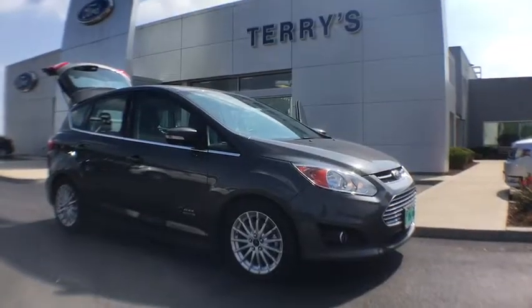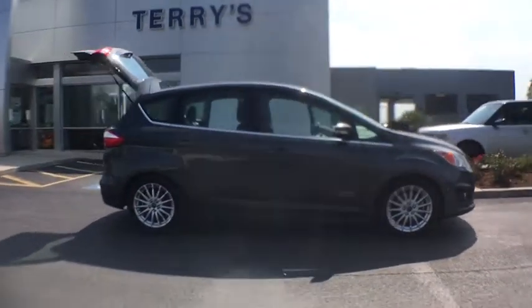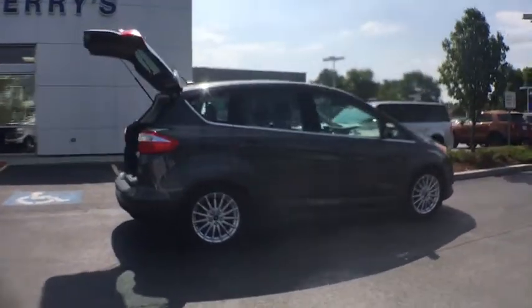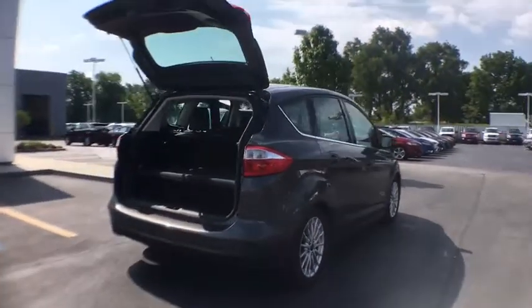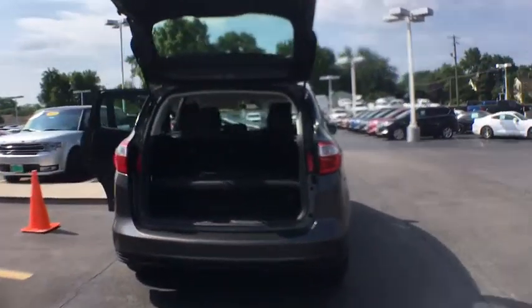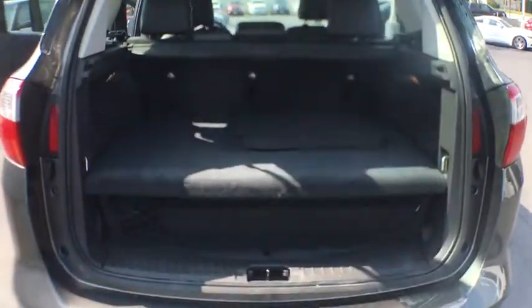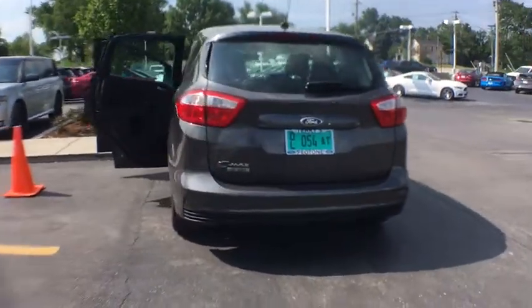The 2015 Ford C-Max. The Ford C-Max was initially only available in Europe, but has found its way to the U.S. in 2012. With folding seats and ample cargo room, the C-Max is available for almost any need. The style is what will catch you, and the mileage will surprise you. This vehicle has less than 20,000 miles.